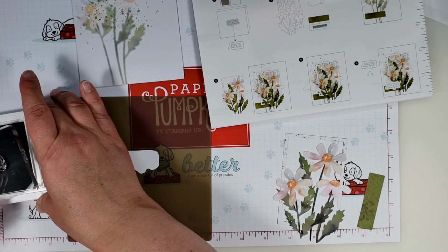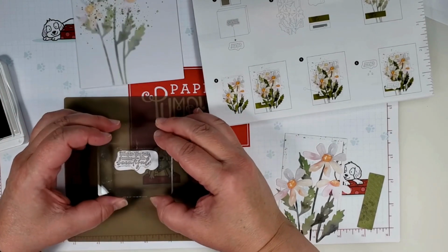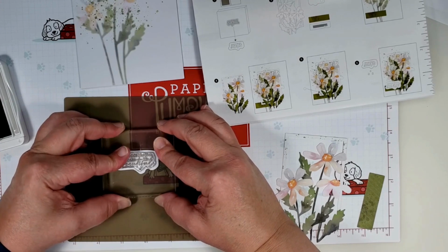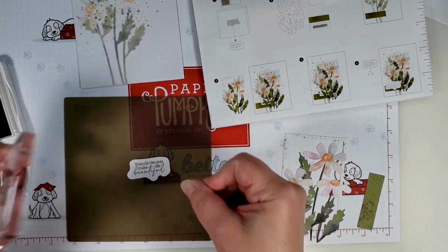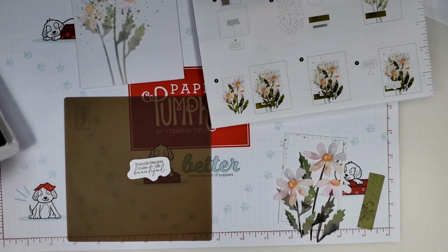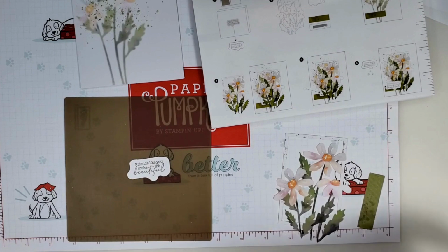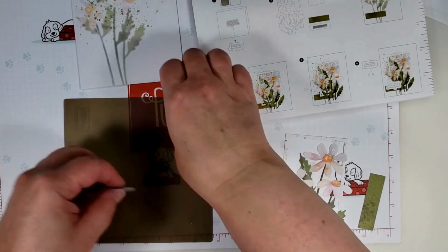Friends like you make life beautiful. And we'll go right there. Okay. I'll clean that. All right, and then we're done stamping. All right, we'll set that aside.